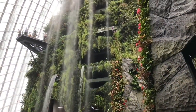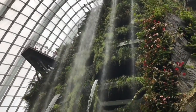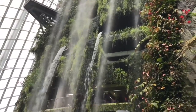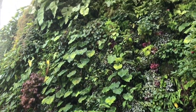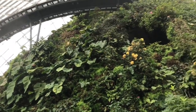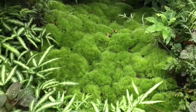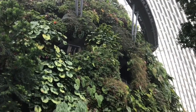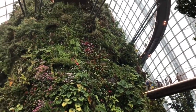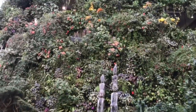Second one is called Cloud Forest, where you get to see this giant waterfall. The whole greenhouse is quite misty. And most of the plants are from a rainforest. The waterfall keeps the whole dome moist and helps these plants grow. And you can walk on that bridge. There is so much to see.